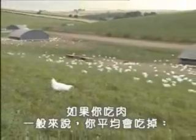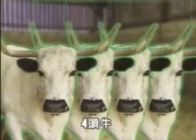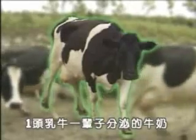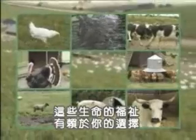If you eat meat, then on average in your lifetime you'll consume 1,000 chickens, 45 turkeys, 30 sheep, 20 pigs, 4 beef cattle, the life's work of 35 laying hens, and all the produce of a dairy cow. To that you can add thousands of fish. The lives these creatures lead will depend on the choices you make.